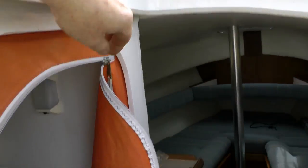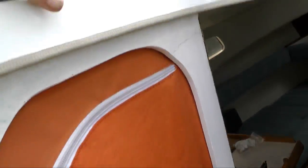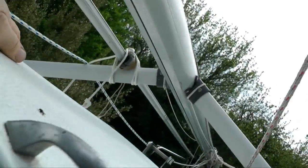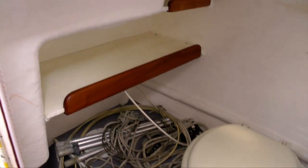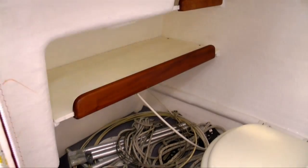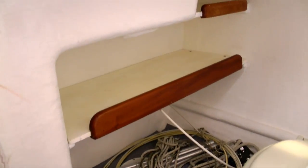So the first weird thing is the bog is behind the zip, which I think is rather odd. So the first thing you see when you come in is a bog. You know, bogs on small boats are always going to be a nuisance, although this does have some space here, so I can use some of this space here, like for putting wellies.